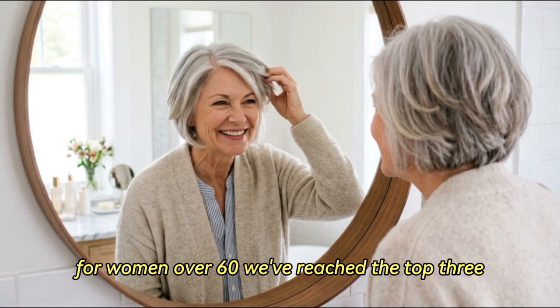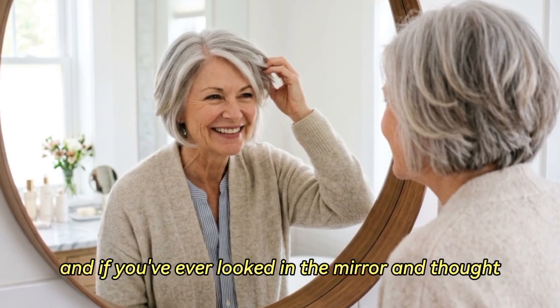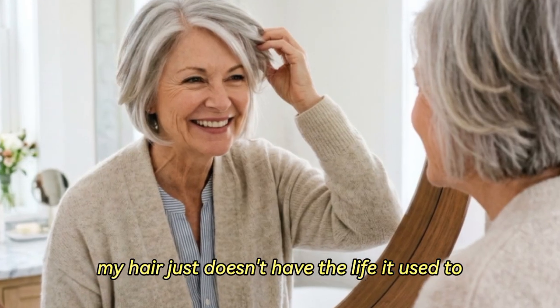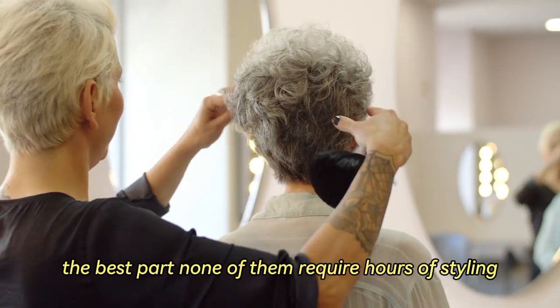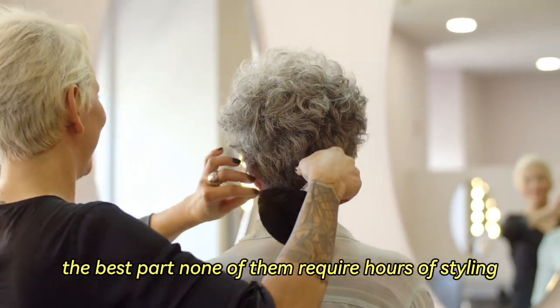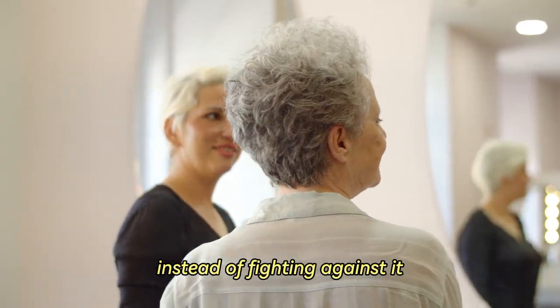over 60. We've reached the top 3. And if you've ever looked in the mirror and thought, my hair just doesn't have the life it used to, these next styles could completely change the way you see yourself. The best part? None of them require hours of styling. They simply work with your hair instead of fighting against it.